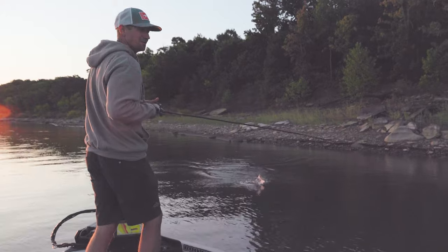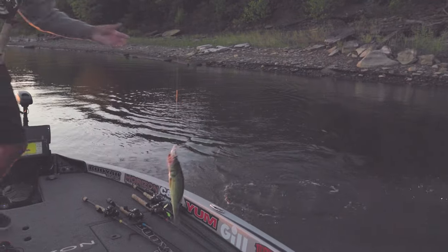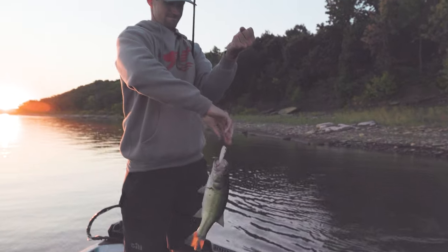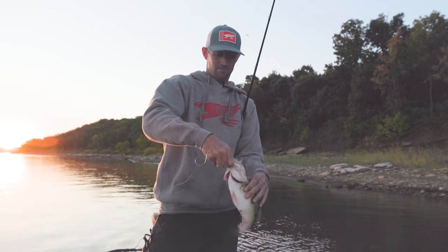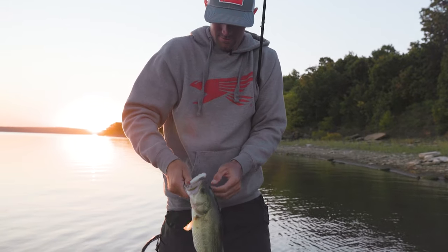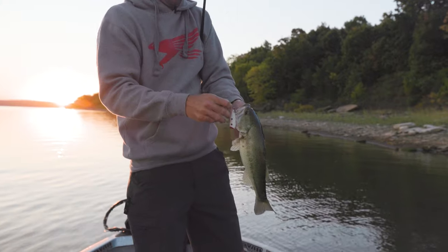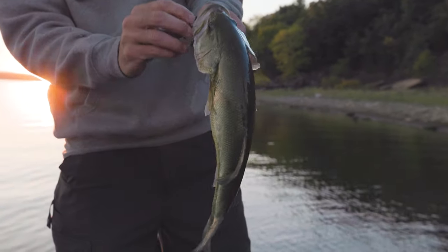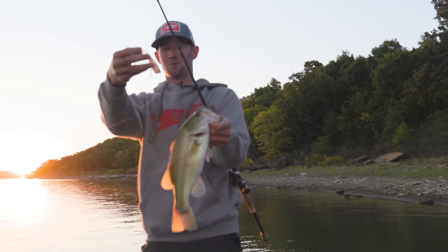It didn't take too long. There we go. Look at that little guy. Oh, Boss Pop, starting off the morning. He's got her sideways, choked out. Pretty good one to start the morning out.